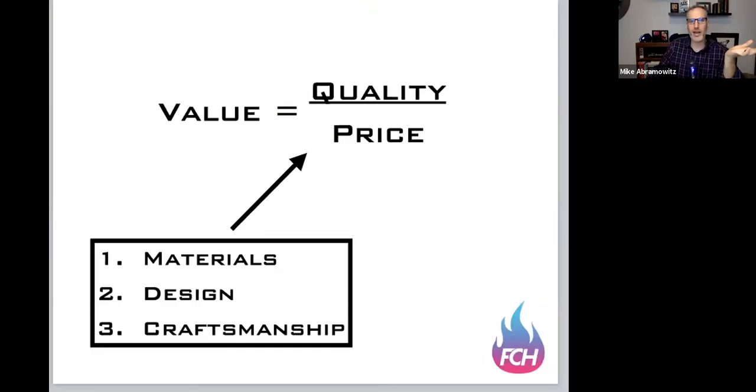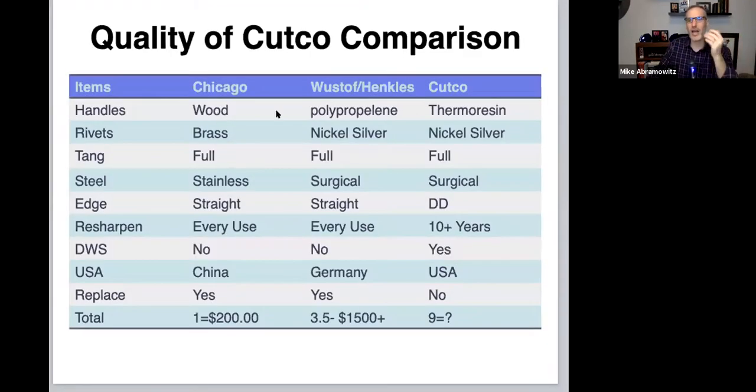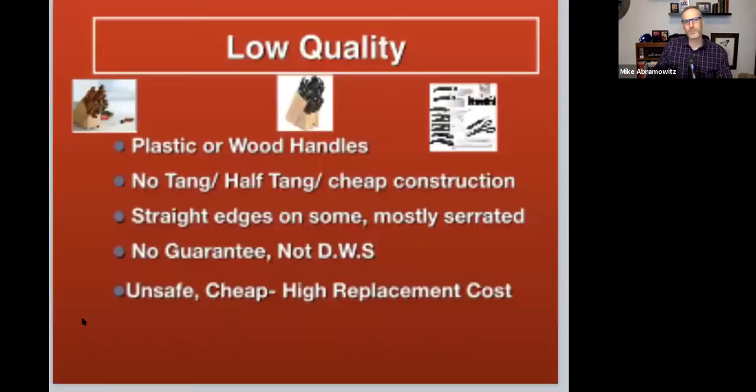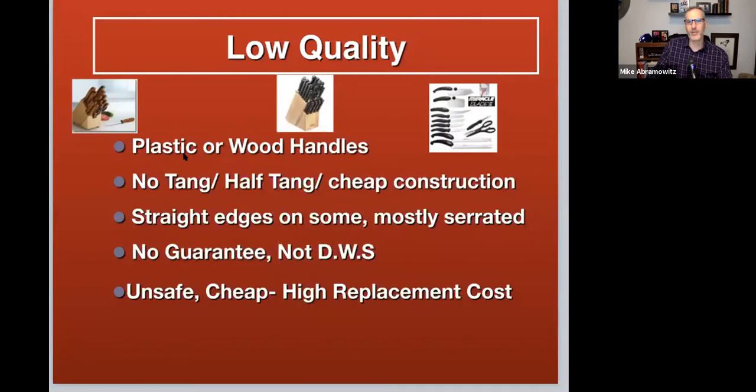Kitchen knives are broken down into low quality or high quality. And if you could understand this, you're going to get so much confidence on why everyone should own Cutco, because this is the only type of kitchen knives that you can get. Low quality, high quality. With low quality, that's this left column. Low quality cutlery, okay? These are the problems with low quality. They usually have a plastic handle or they have wood handles. They don't have a tang or they have a half tang, so it's cheap construction.